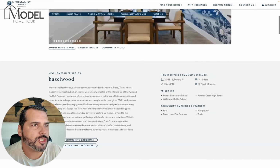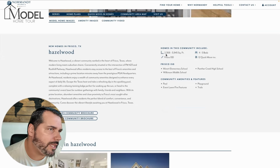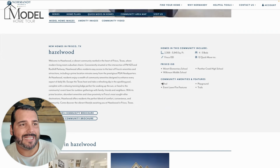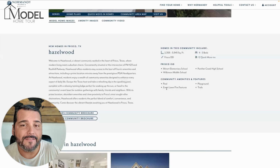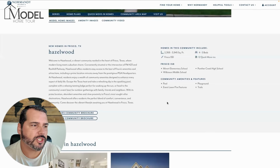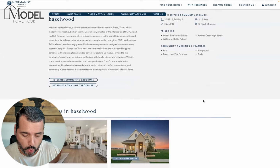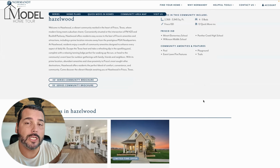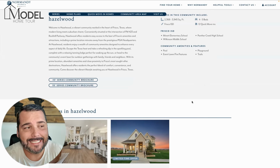But here's what I want to show you. Your Frisco ISD homes are going to be between 2,300 square feet all the way up to 4,000 square feet. Amenities include playgrounds, trails, pool, event lawn, fire features. So really cool amenities. I was also told by the sales team that their HOA is going to include front yard maintenance. So I think that's huge.